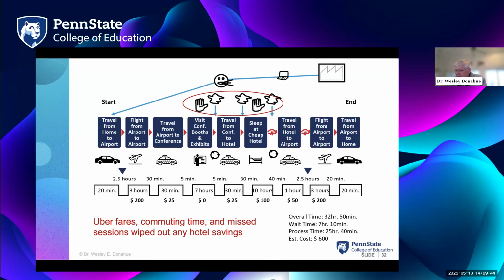and racked up more than $50 in Uber fares. So it seemed like a good idea to stay a little bit further away. She says she'll never do that again. She'll pay the price to stay at the hotel. The other thing, she missed some of the key conference presentations that were important to her.